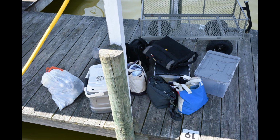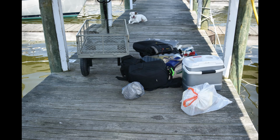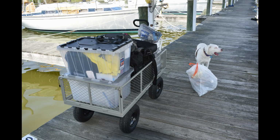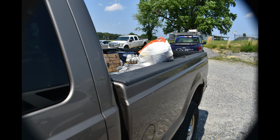So all the gear's on the dock, and we have Gail, and we have everything else. Ta-da! There's garbage and gear and the cooler. It's a really neat cooler because it is an electric plug-in. There's Gail ready to go. There we are with the trash and everything loaded.